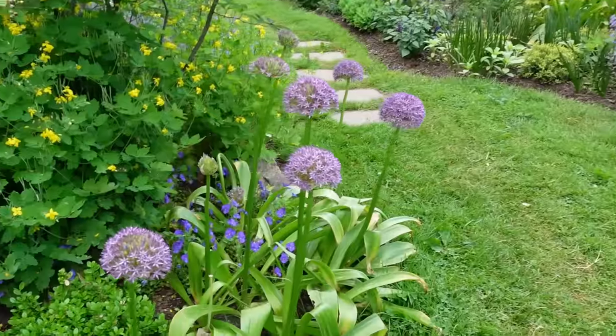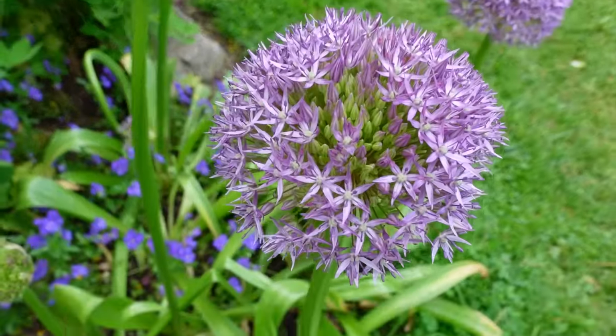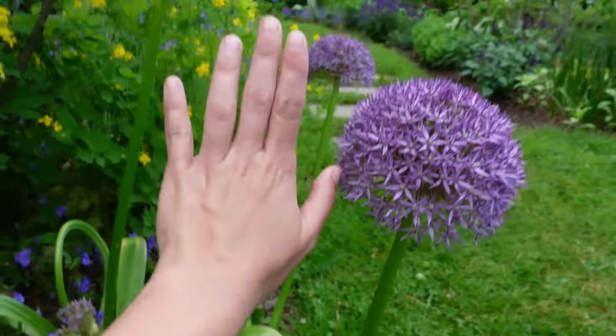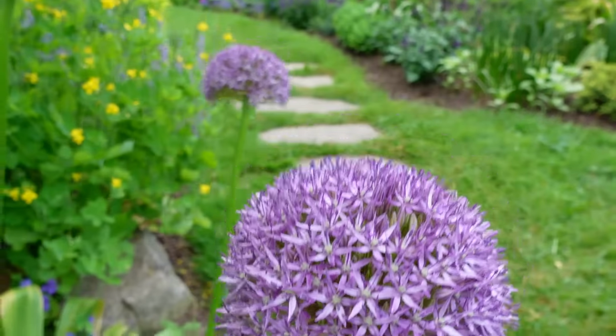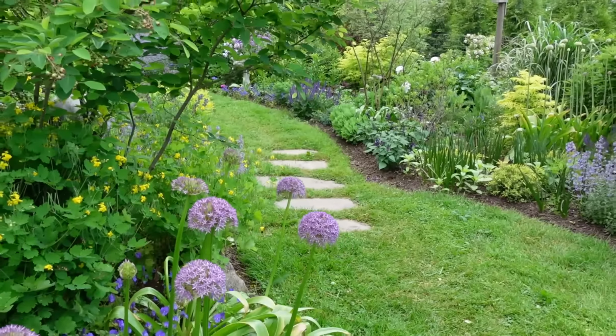But these alliums are called Pinball Wizard. I thought they were going to be a bit bigger than they are. Let me put my hand up next to it for you. I kind of thought they were going to be as big as my hand. I mean, they're still really, really beautiful. But sometimes it's really hard to tell in photographs online how things are going to look in real life.